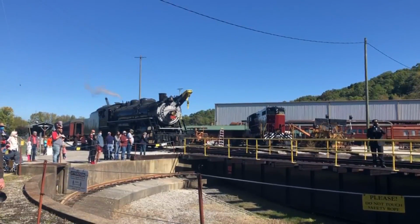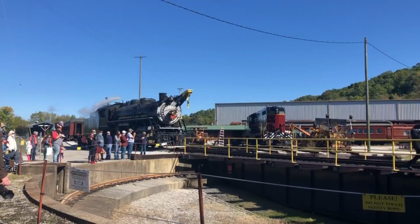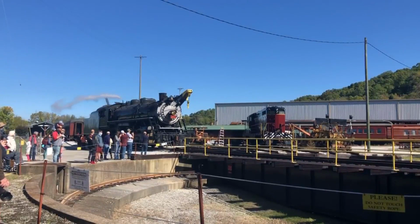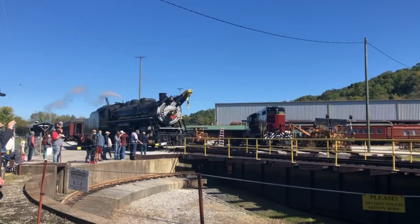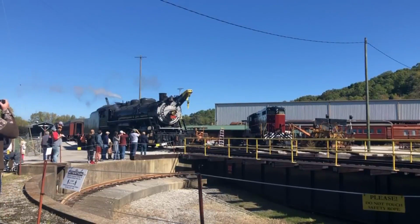Now, our locomotive today is the Southern Railway 4501, built in 1911 by the Baldwin Locomotive Works in Philadelphia, Pennsylvania. It was built for the Southern Railway as a mainline freight locomotive. It was retired from the Southern Railway in 1948. At that time, it was sold to the Kentucky and Tennessee Railway in Stearns, Kentucky, to be used in coal drag service, bringing coal down from the mine.